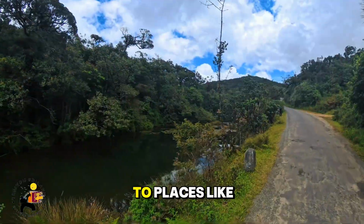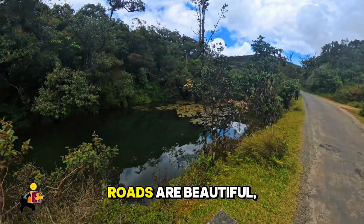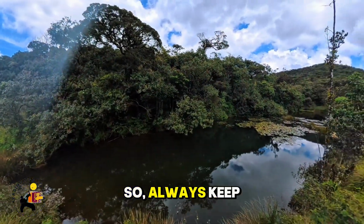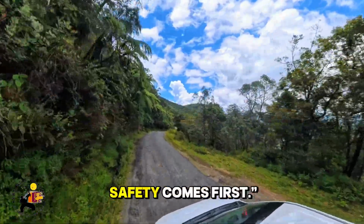When you're driving to places like Horton Plains, Ohiya, or Ella, remember, these roads are beautiful, but they can also be narrow and full of sharp turns. So always keep your speed low and eyes on the road. The view can wait. Your safety comes first.